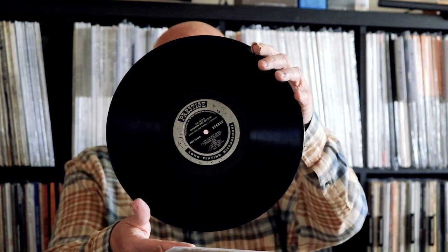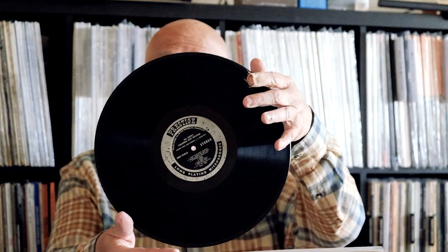Next to last is an old record. This is Sonny Stitt, a reissue called All God's Children Got Rhythm, and there's a lot of great players on here, featuring Bud Powell, J.J. Johnson, on the Prestige label. This was reissued back in the 60s, the old Prestige label. These are all old 78 recordings.